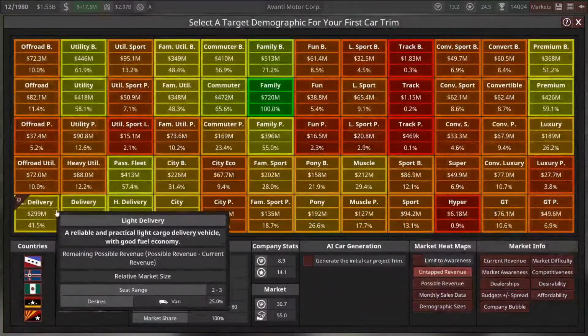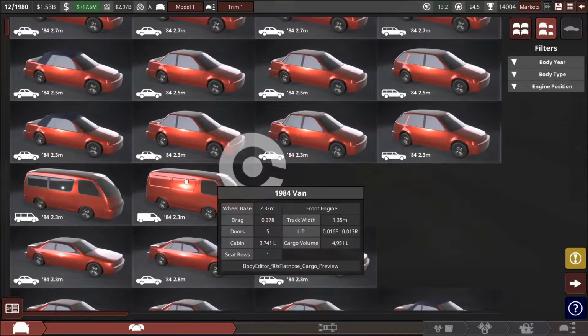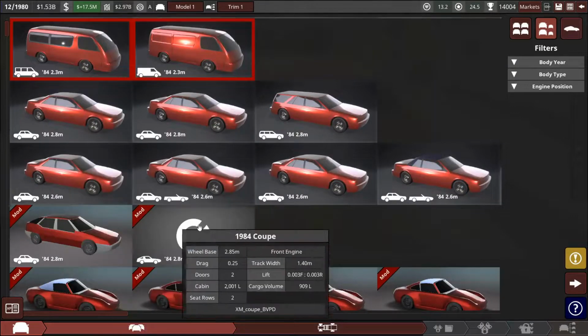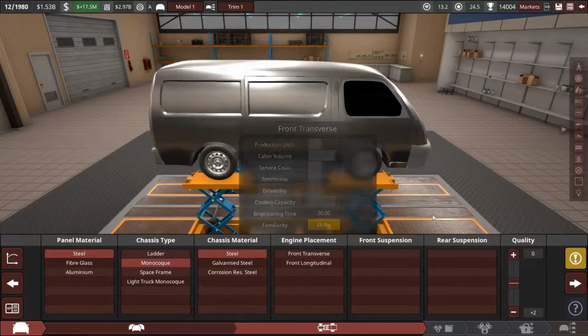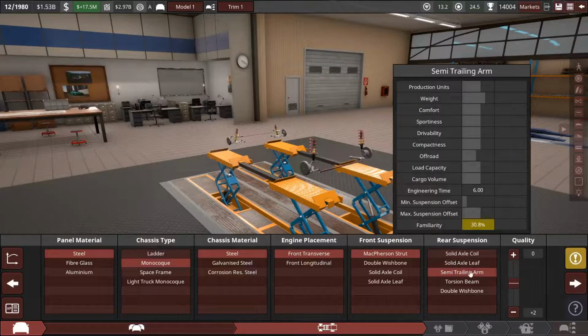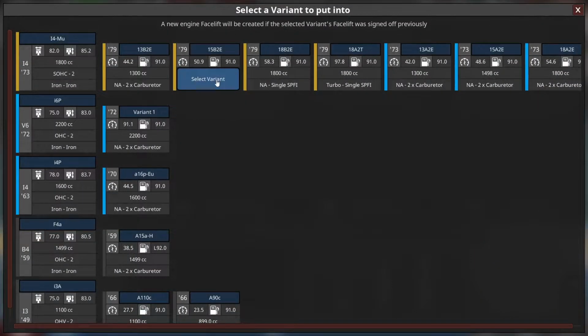So we're going to make a new delivery vehicle, and we are going to use that van body. So this one. We can also make a people carrier on the side as well. So what we're going to do: steel monocoque, front transverse, McPherson struts and semi-trailing arm. So pretty much what we're used to in this company. For the time being, we're just going to put the 1.5 litre. I don't think we're going to do a 1.8 litre. It just doesn't make sense, but we are going to do a 1.5 litre variant of this.